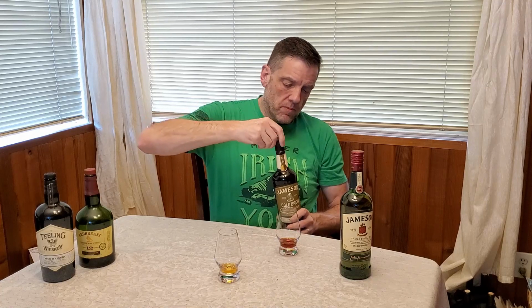Obviously, it is much, much darker. Now, I don't expect a whole lot. Now, this bottle's been open about a week and a half now. All right, right off the bat, that acetone note is gone. The coffee has diluted it, being that it's at 30%.